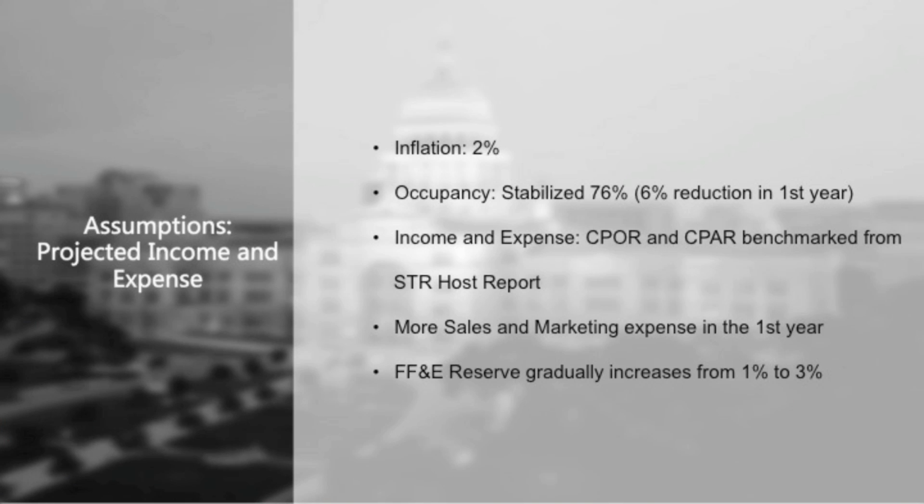Here are some assumptions made to project financial performance. According to the Congressional Budget Office, the inflation rate is expected to be approximately 2% for late 2010 to early 2020. A 6% reduction in occupancy compared to the third year's occupancy is considered because it takes time for a new hotel to have stable occupancy.